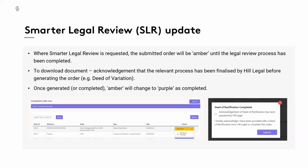But what I did want to highlight is that we have improved over the journey of these orders. We've now introduced an amber light when you undertake legal review through that ordering process. What you can see on the screen here is that if we have a submitted order where legal review has been requested, then the completed orders page will put an on hold on that document where a document is to be generated by the platform, and it will show as amber, and it will say it is subject to legal review. Now that doesn't mean that you can't download that document, but as you can see on the screen here, you should only be generating that document once that legal review process has been completed. And once that has been completed, it will then move that document from amber back to purple.